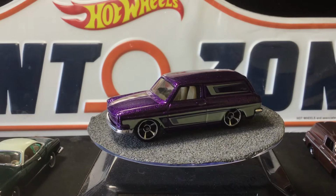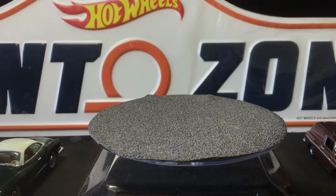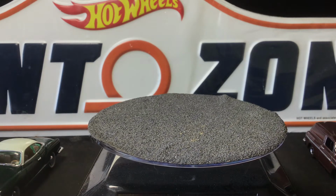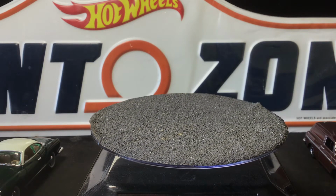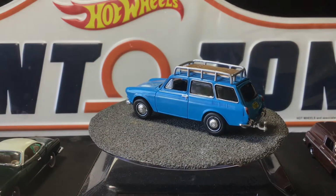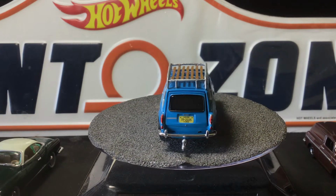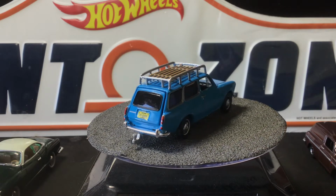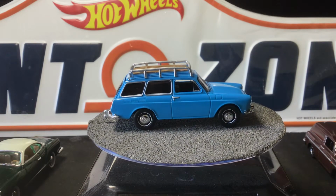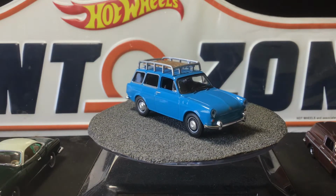This is either a green light or an M2. And this one's super detailed. Love the rack, the towing hitch, the detail on the lights. This one's about as detailed as you can get when it comes to the square back out of these other castings we saw.